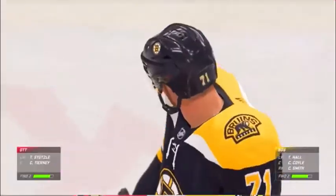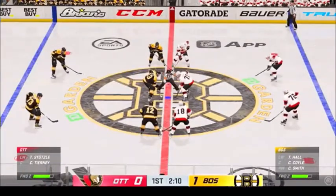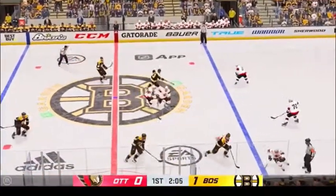The Bruins finally get a goal, and it couldn't come at better timing, Razor. There's been no room on the ice, and now maybe this will crack this thing open for a minute. And they take possession. Nice jump.